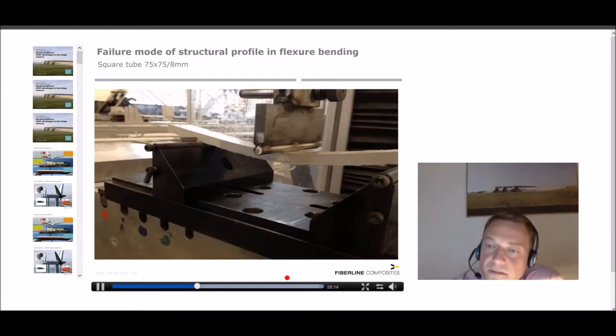Now you can see a compression failure with the bolts. So you can see it's a compression, but it's also a delamination of the profile itself. So when you go to the construction site, you have to check the bridge. When you see something like that, then something is not okay.